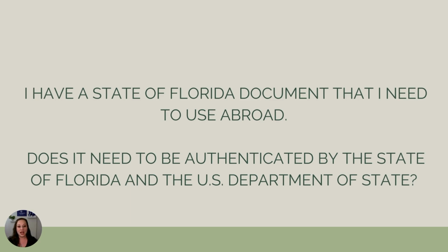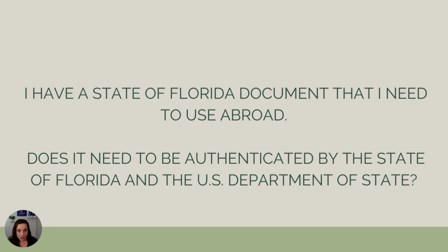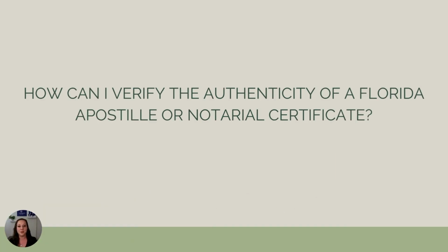So another question that I get asked often is, I have a state of Florida document that I need to use abroad. Does it need to be authenticated by the state of Florida and the U.S. Department of State? Yes. So what we recommend is first you submit your document to Tallahassee Notary in order to use our Fast Florida Apostille services with the Secretary of State's office for authentication of the documents. Then, with our assistance, we will help with forwarding the documentation to the U.S. Department of State if required for processing. If you have any questions on that, our information is listed in the comments as far as phone number and email address to contact us.